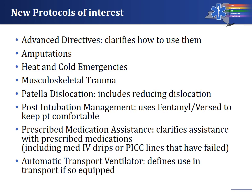Post-intubation management with fentanyl and Versed to make sure the patient is comfortable. Prescribed medication assistance, clarifying what can be assisted, both for basic life support providers as well as for advanced life support providers, so we can provide optimal care for our patients at all times. And use of an automatic transport ventilator.